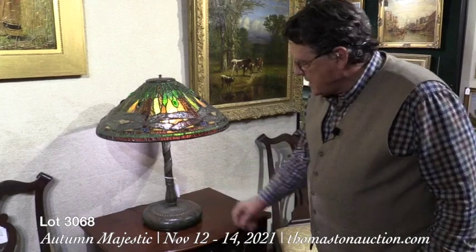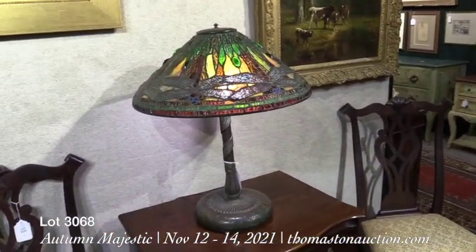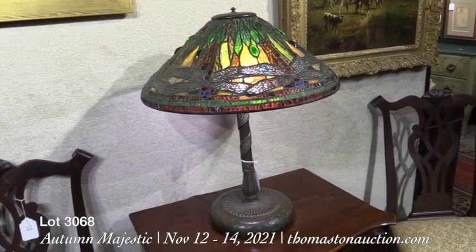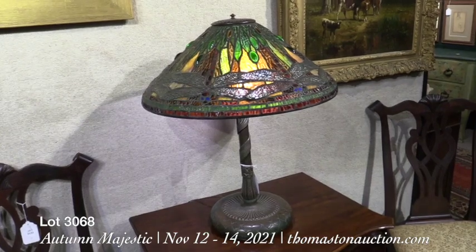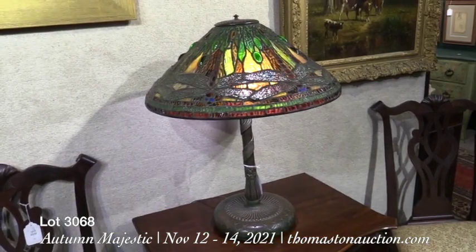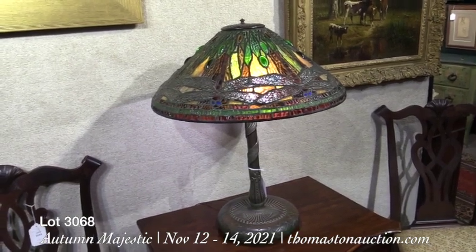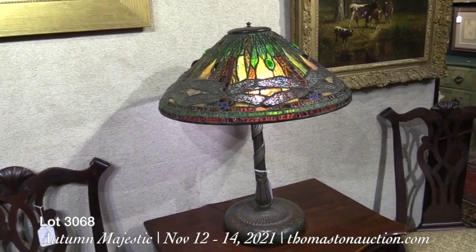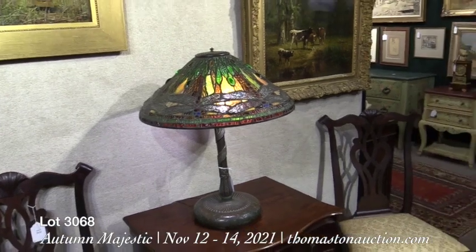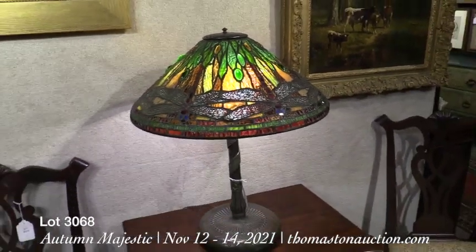So lot 3068 on Sunday, I got a call on a house on the ocean in Camden, Maine, and to my surprise, walked into the great room, and in the corner was this fabulous Tiffany hanging head dragonfly leaded glass lamp. And I said to the family, I sold a hanging one of these years ago for $145,000. This one is even better, and it has one of the rarest of the bases that goes with it. They believe it was a wedding present to their family, to their parents around 1910.